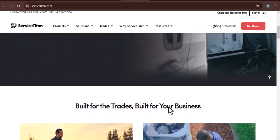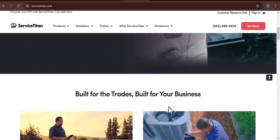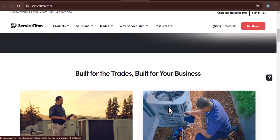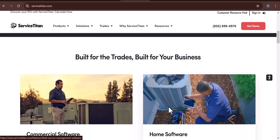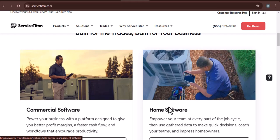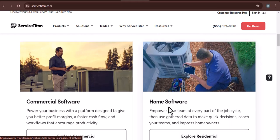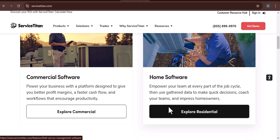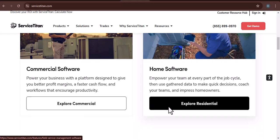Better customer experience. With integrated systems, you can provide a more seamless and personalized customer experience. For example, customer information can be easily accessed by both service technicians and sales representatives, ensuring a consistent and positive experience. Challenges and considerations. Integration complexity.